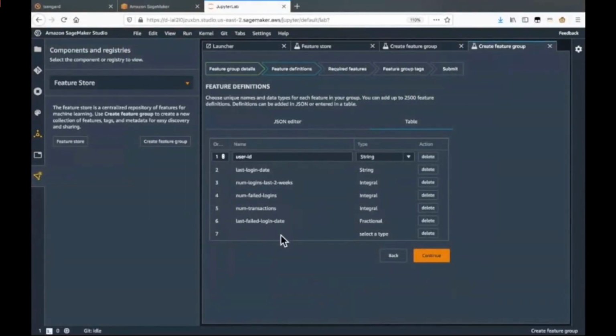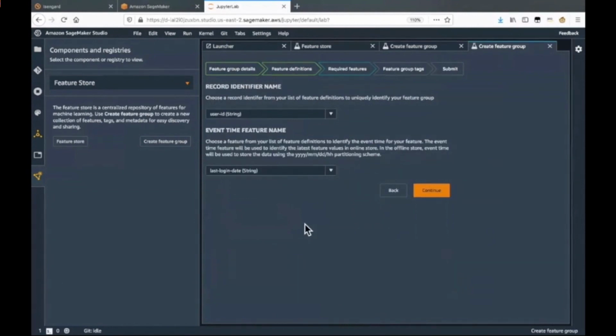Once we have added all the features that we want to create for this feature group, we move to the next step in the workflow for defining the required features. The name of the feature to be used as record identifier name is provided here. You choose a record identifier to identify each unique entity within the feature group. In this case, I'm using user ID as the record identifier name.